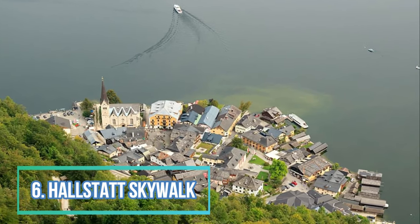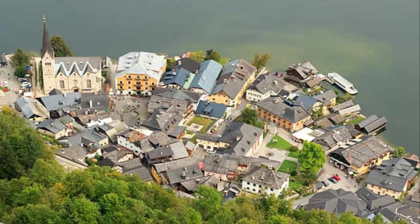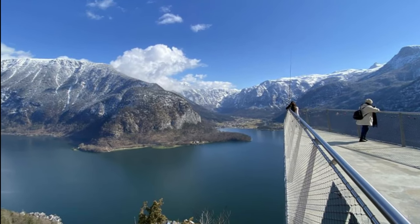Hallstatt Skywalk. It's one of the highlights that you shouldn't miss. It's not just the viewing platform which is pretty, but the entire village of Hallstatt. Every turn of Hallstatt has its own beauty.